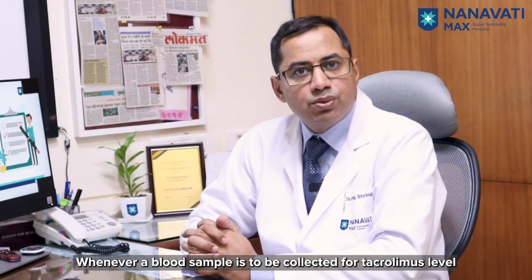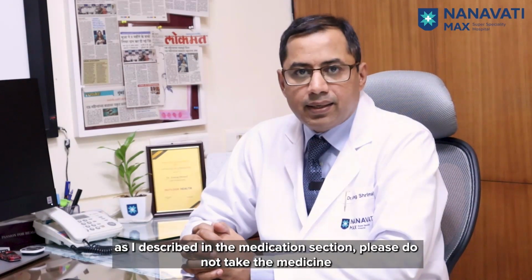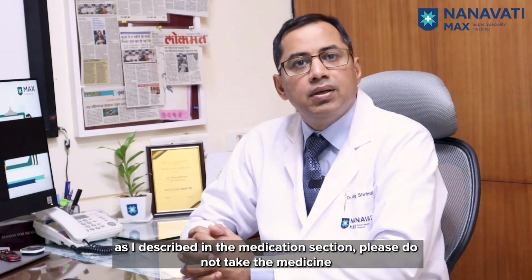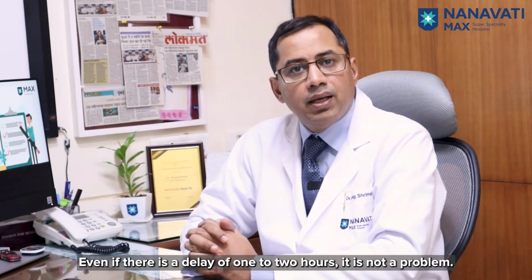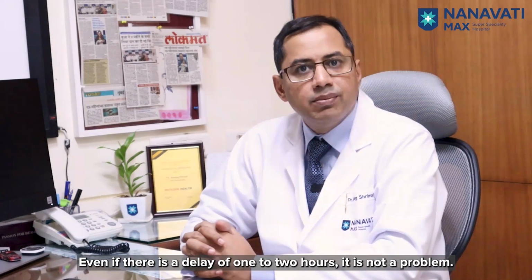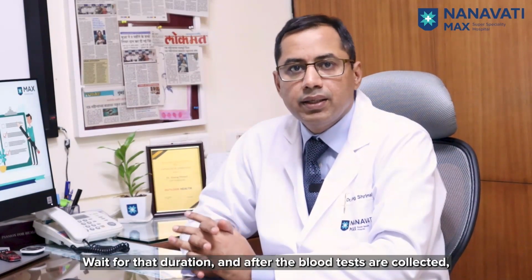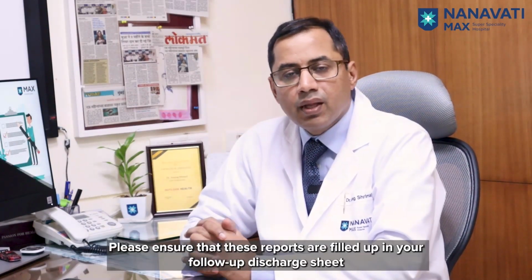Whenever the blood sample is to be collected for tacrolimus level, as I described in the medication section, please do not take the medicine till the blood sample has been collected. Even if there is a delay of 1 to 2 hours, it is not a problem. Wait for that duration, and after the blood tests are collected, then only take your tacrolimus.